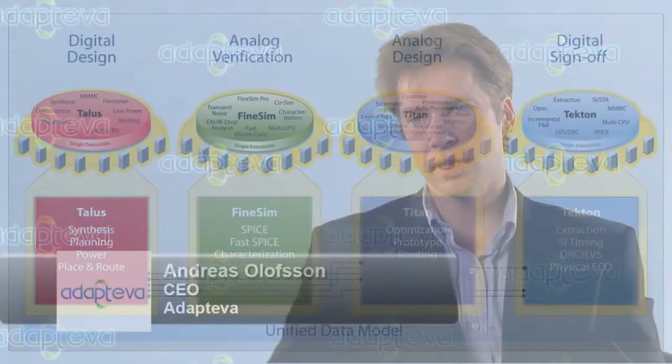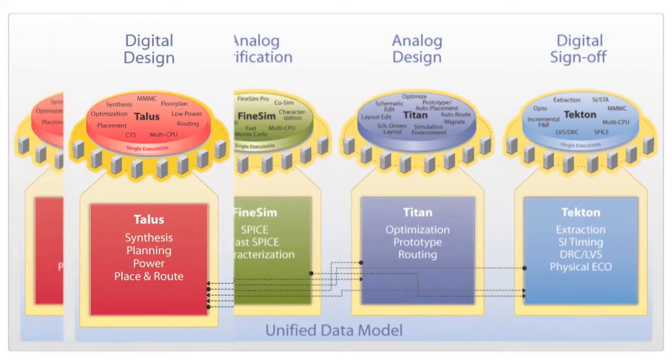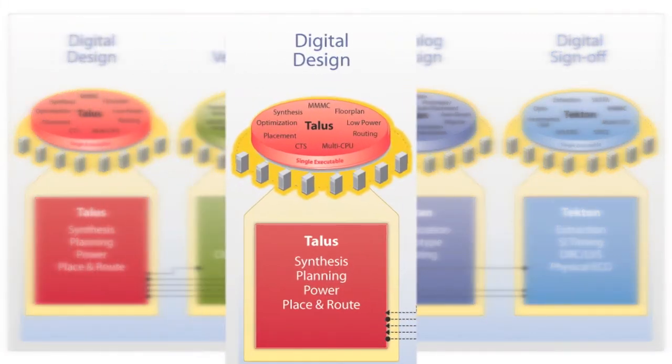At Adapteva, our flow starts with Talus. We started RTL at the architectural level, and then we use Talus to go all the way through GDS. And we use the Talus Flow Manager to make the flow easier for us in terms of scripting, the number of lines of code we have to add to the flow. And it's a great flow.